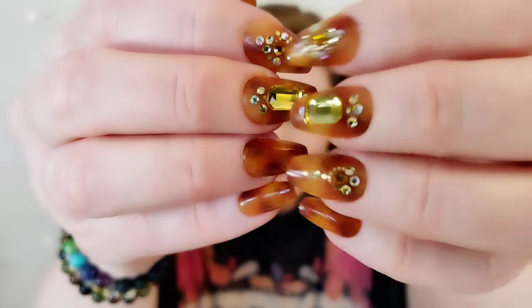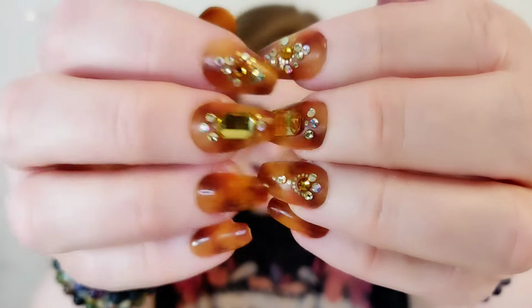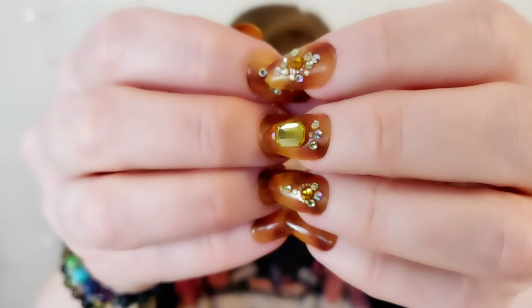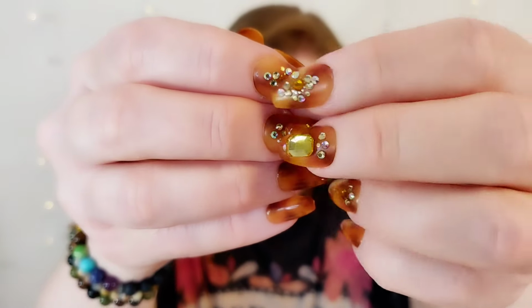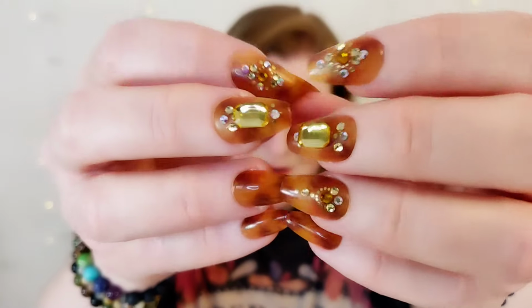I got them at TJ Maxx. They didn't have any other of the birthstone collection nails. It was just these. But I thought they would make great sounds. And they do. They're very tippy tappy and clicky clacky. So I got the medium length blinged out.